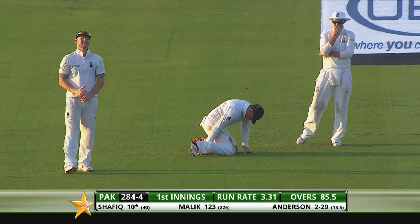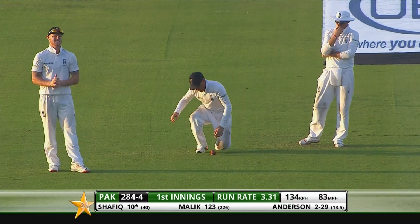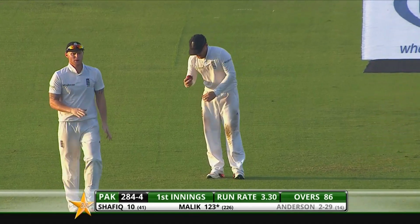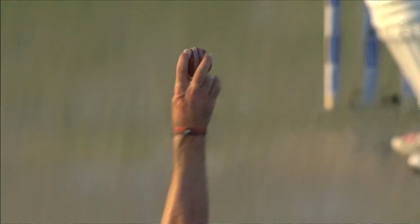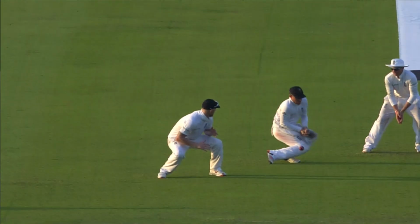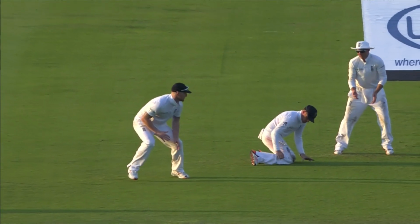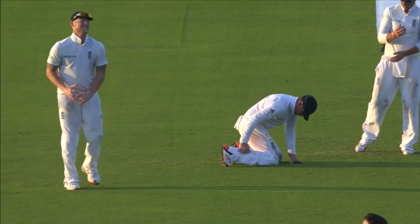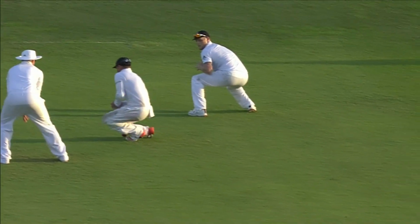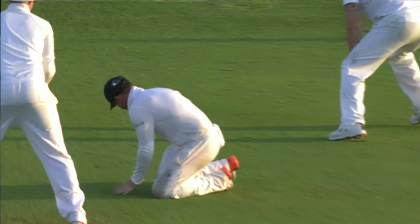Oh, is that dropped? Is that the third time today a chance has gone? That's Ian Bell. Oh, my God. Well, straightforward outside edge. Oh, dear. Oh, dear. That's two pretty simple catches put down. Oh, England, make it hard for yourselves. Why don't you?